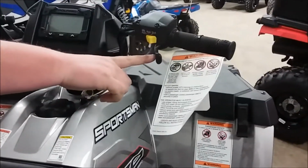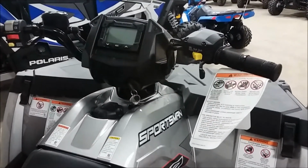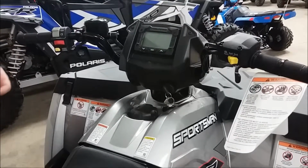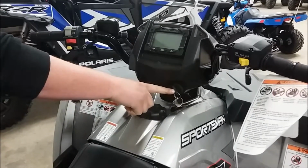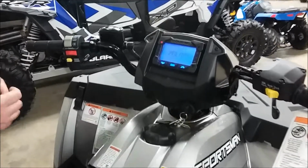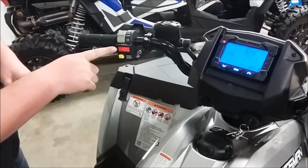You have your throttle here on your right handlebar. You have a 2-wheel drive switch, a 4-wheel drive switch, and a 4-wheel drive with a hill descent. On these Polaris machines, the 4-wheel drive is actually automatic. If you leave it in 4-wheel drive, the 4-wheel drive kicks in on its own. Here you have your ignition switch, which gives power to the machine. You see the display comes on, and that's how you'll start it. You have your reverse override switch here, and then an emergency kill switch.